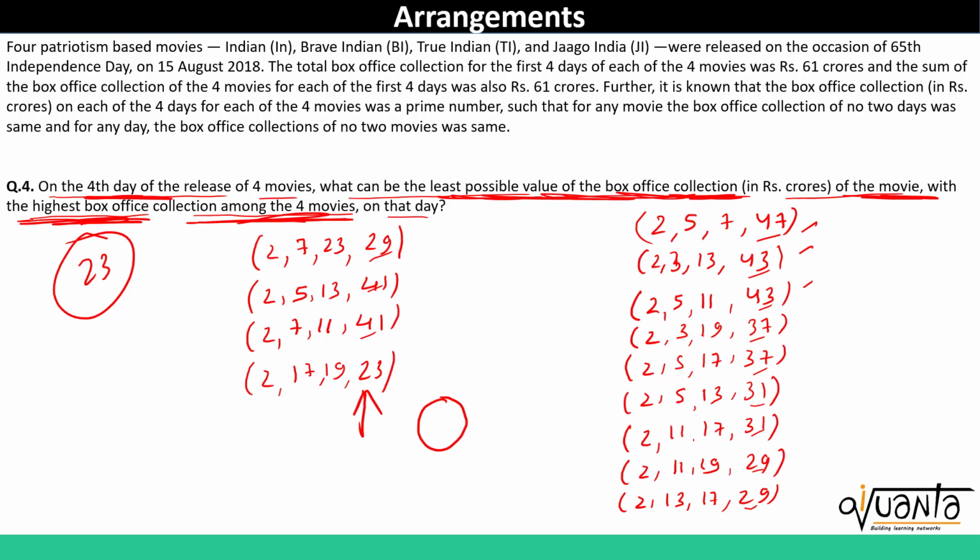So you have to understand the statement very properly and then only answer the questions. So that's it. I hope the explanation was clear. This was a very good set. If you still have a doubt, please comment.